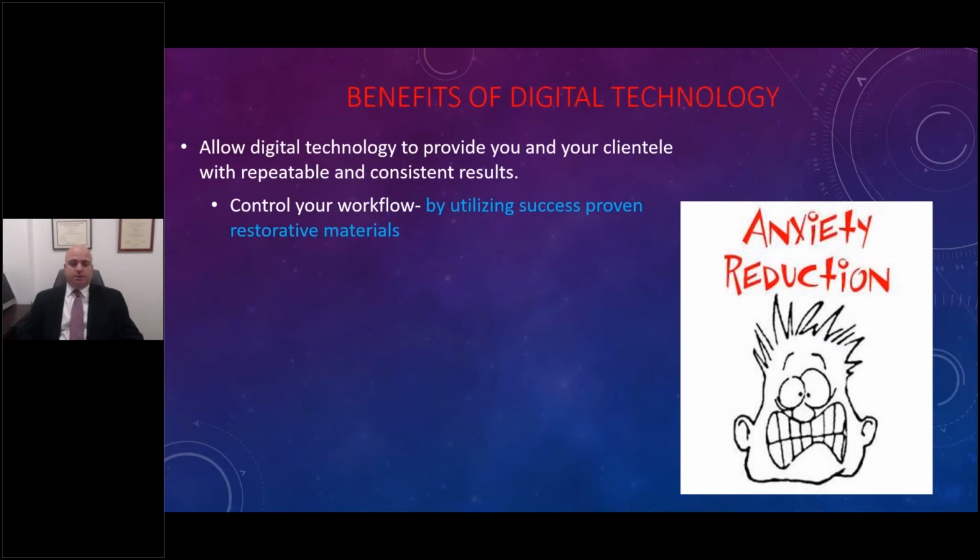And certainly some of the struggles and challenges thus far have been with the materials science, and they too have evolved similar to how our workflow has evolved within digital. But you can control, as I said, with consistency, your workflow by utilizing success-proven restorative materials such as the transitions.